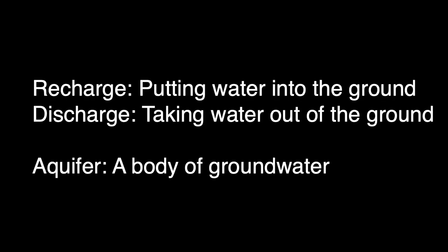When water goes into the ground, like rain falls and water seeps into the ground, that's called recharge. And when you take water out of the ground, like a well, or if it just sort of flows out of the ground, that is called discharge. The word for a body of water in the ground is called an aquifer. So an aquifer can be recharged or an aquifer can be discharged.